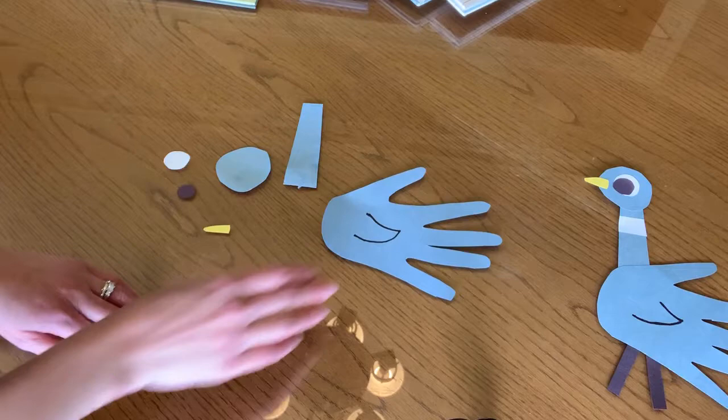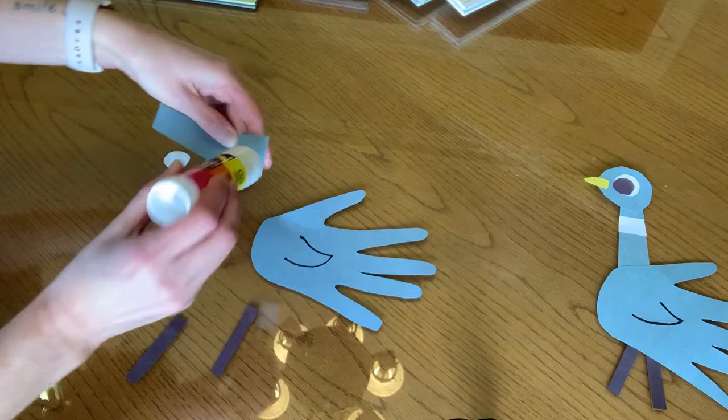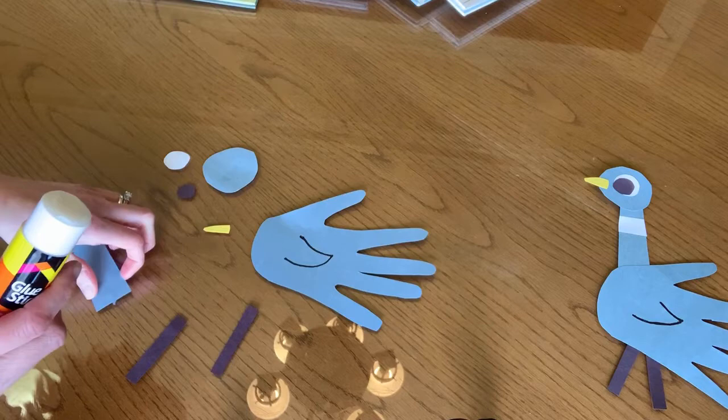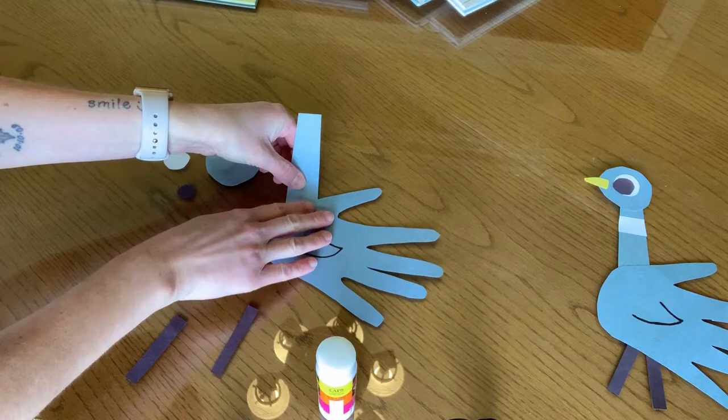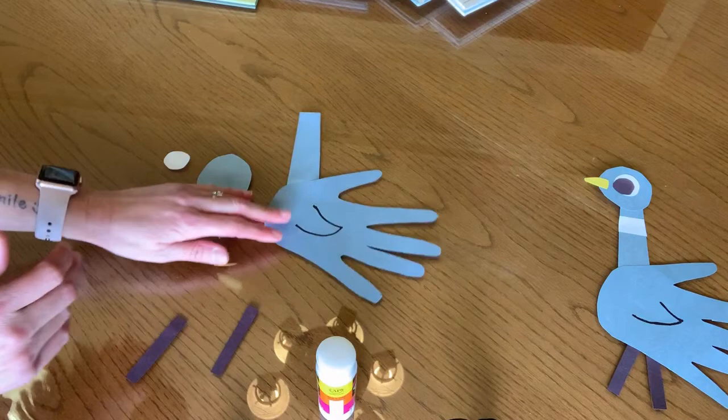So the first thing I'm gonna do is glue his neck on, because I like to make him start looking like a pigeon as soon as possible. And it probably would help if I took the cover off the glue first. So we're gonna put some glue on the bottom of his neck, on the front side of it. And we're gonna just put that right under his body, just like that. Okay, push it down a little bit so the glue sticks.